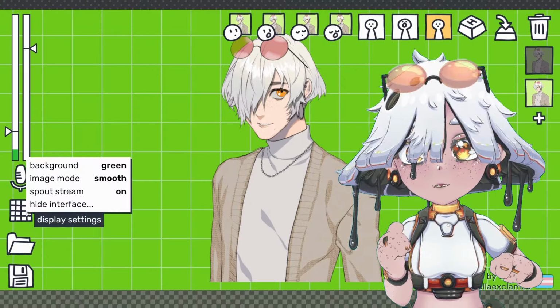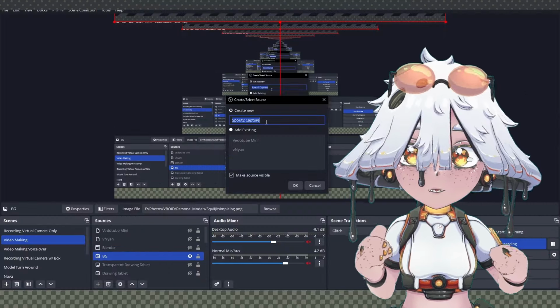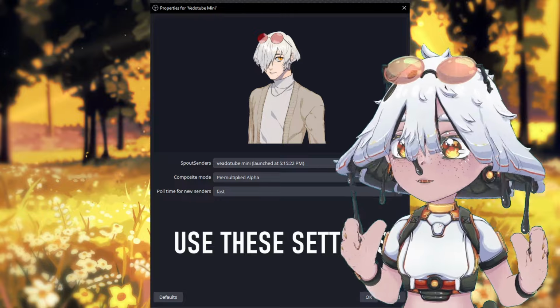We're gonna click here in VTube Mini and switch Spout to on. In OBS, we're gonna click here in your scene, we're gonna add a new Spout capture and select VTube. There you go, it's that easy.